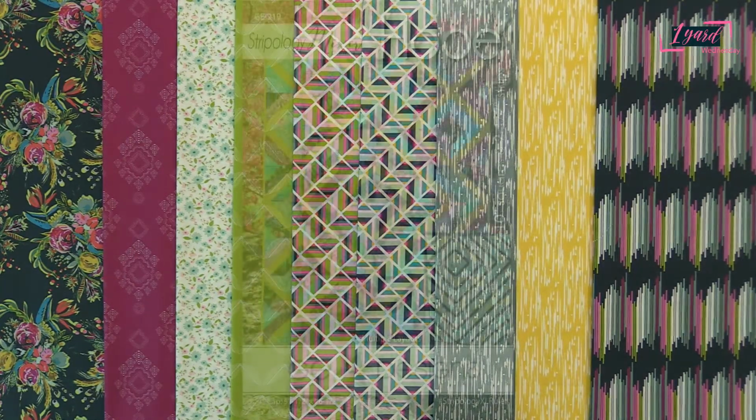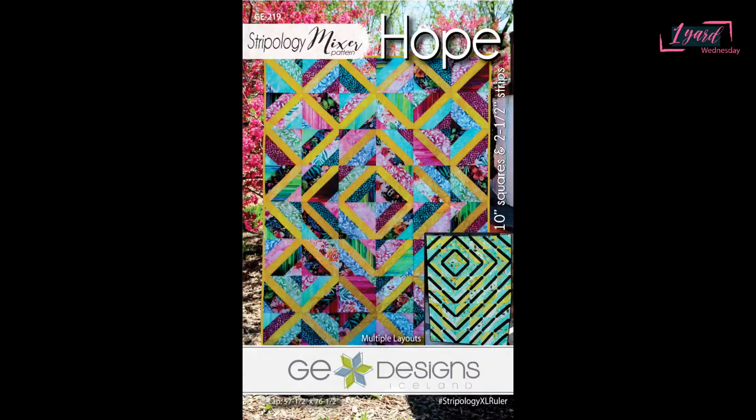A couple more patterns I think would be really great in these fabrics. Hope would be a great one. I categorize Hope as a pattern called Scrappy with Focus. As you can see in the cover, my yellow is my focus print. So bring something out of the fabrics, something that's not in the other prints, to create that secondary design.